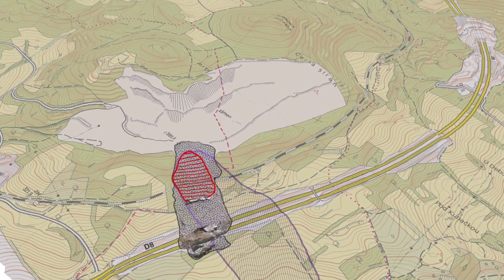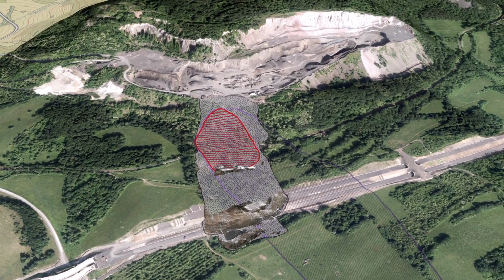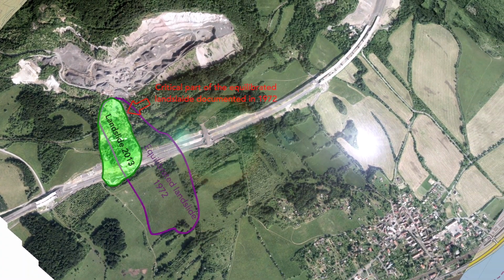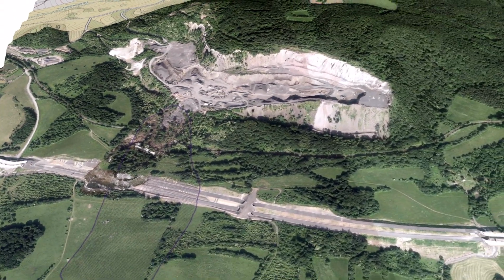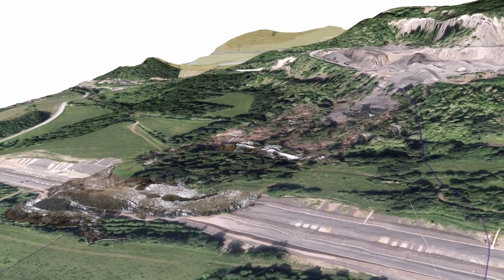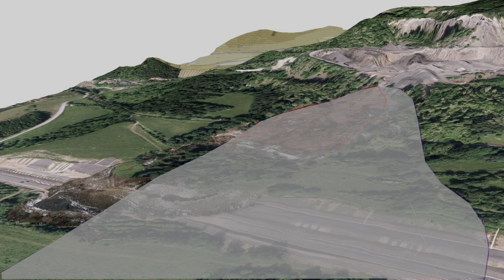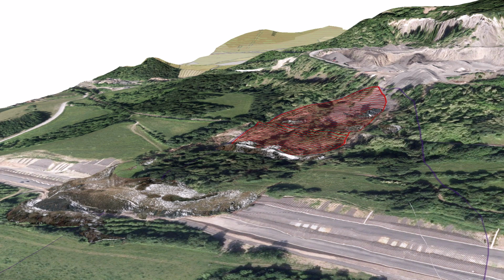For clarity, both landslides are georeferenced to the 3D terrain model in the map view and in the aerial images after the landslide activation. The red part represents the colluvial sediments with a higher thickness in the area of the railway. A detailed view of the 2013 landslide 3D model from the northeast with the red-marked area of the colluvium and the gray-marked area of the equilibrated landslide documented in 1972.